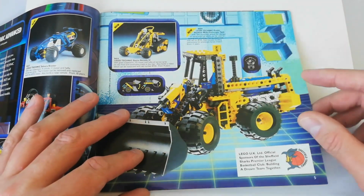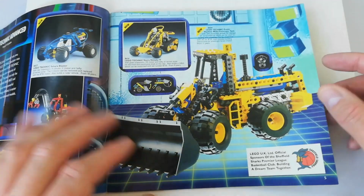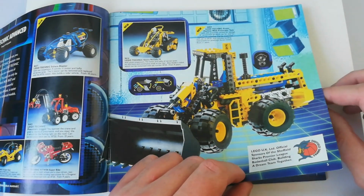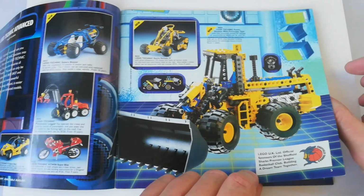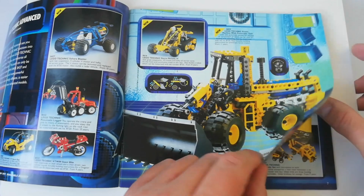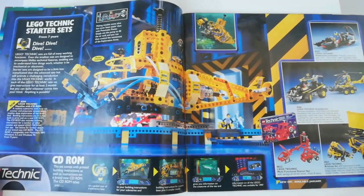Oh, it's not a digger, is it? What do they call this? Technic power machine with pneumatic tank. Okay. But I love these big wheels, these big tyres. And then we've got a nice looking submarine.